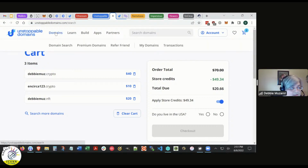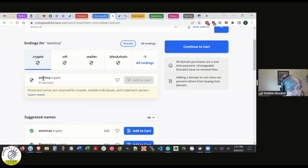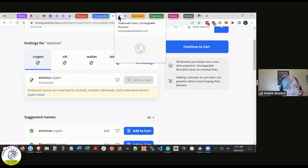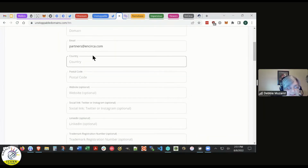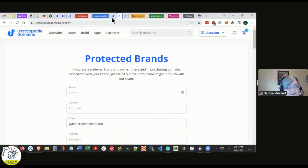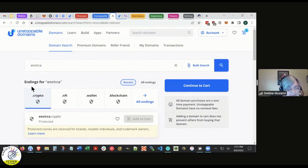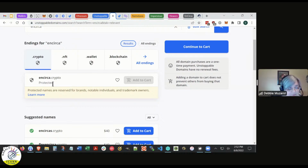The other thing that's different about Unstoppable is they took the top, I want to say 10,000, you can tell me if I'm wrong, Tom, trademarks, and they protected them. So Encirca is on the Trademark Clearinghouse. If you want to buy a trademark-protected domain name, you have to fill out a form, including all your trademark information, and then they come back and say, yes, you're okay to register that domain name. So they're protecting trademark owners by protecting their domain name, but it's a process that takes a couple of days.